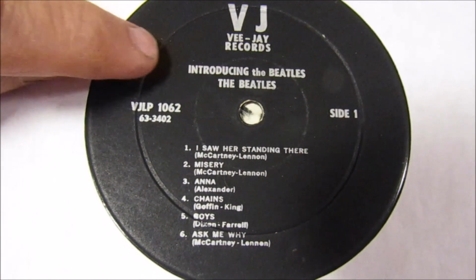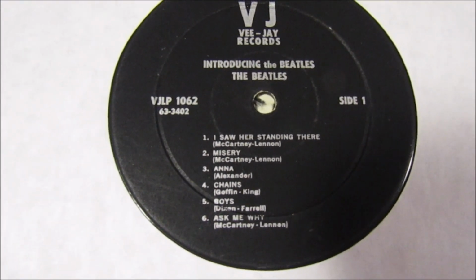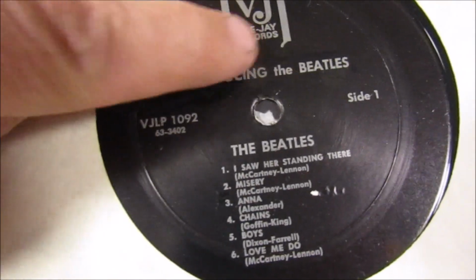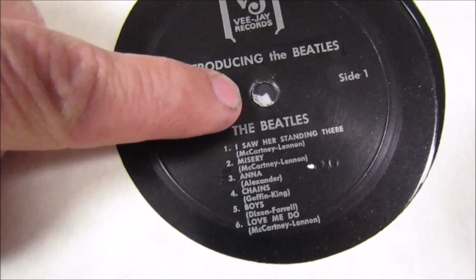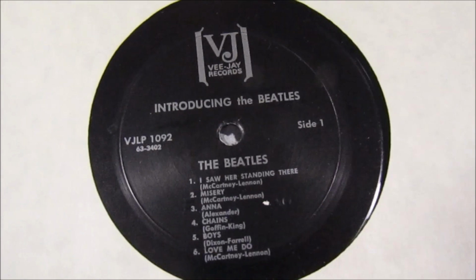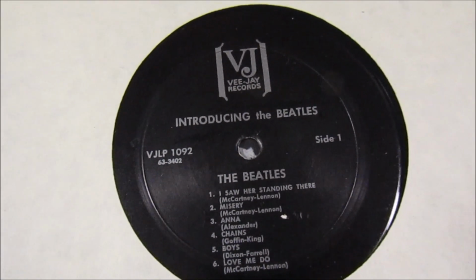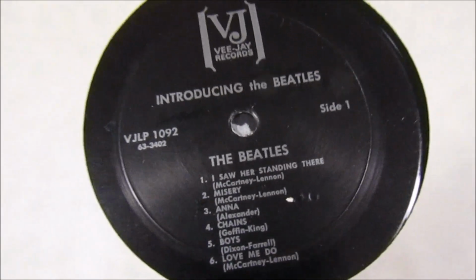And as with all legitimate copies of this album, notice Introducing the Beatles, the title of the album, and the name of the band, the Beatles, are above the spindle hole on both sides. And this is a typical monophonic copy of Introducing the Beatles. On the fakes, the title of the album and the name of the band are split by the spindle hole. So if you see that, it is a fake, a phony, and a fraud. So the counterfeiters wanted to keep it a traditional, authentic, air quotes, authentic copy. And they didn't put Songs and Pictures on the label.